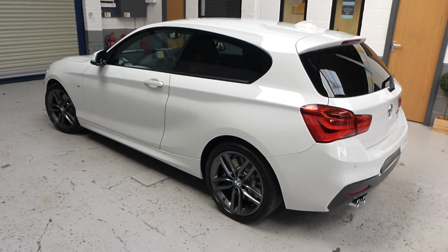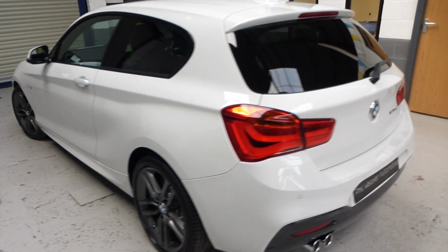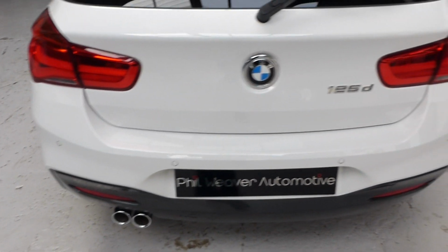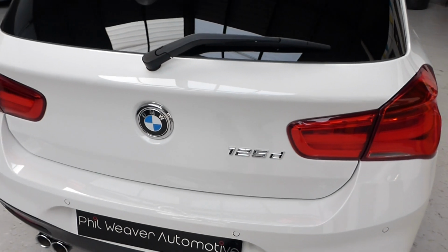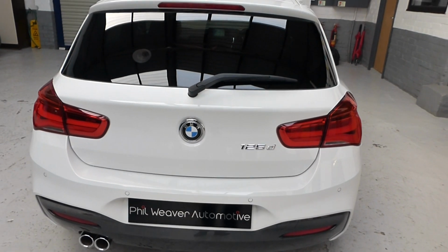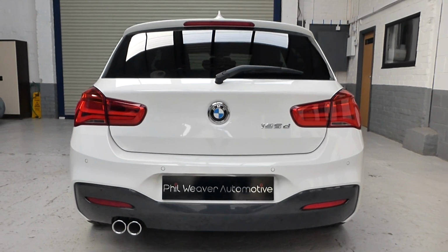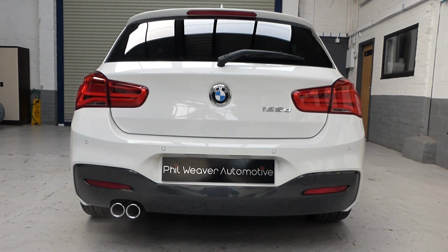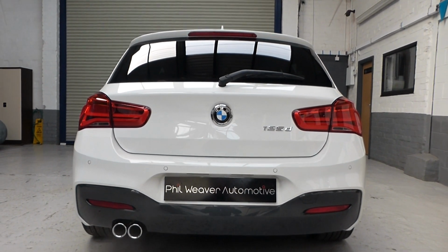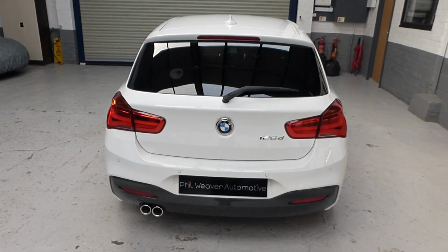It's a 3-door, twin exhausts, run flat tyres, very rare as a 125. Not many 125s available currently in the UK, so a very nice car. And it's one of these cars that when you buy it as a used vehicle, you get all the benefits of a car that's well over 30,000 new for almost half price. And yet you're getting a vehicle that's done under 20,000 miles.